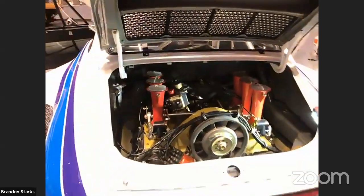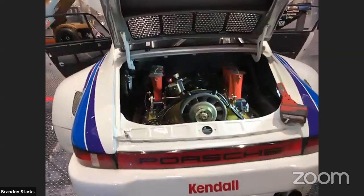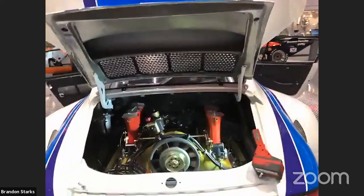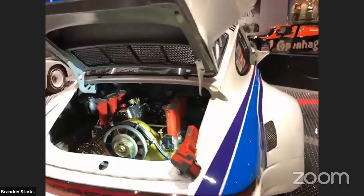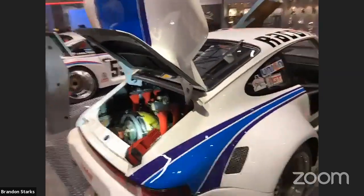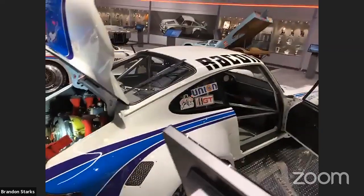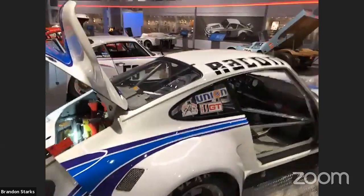But they ended up winning the 24 Hours of Daytona overall in this car by a decent margin. But this is one of my favorite cars. It sounds a little bit like the Tasmanian Devil when it's running. It's just kind of pure Porsche.